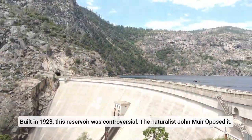Coming up to Hetch Hetchy Reservoir in Yosemite. This is before you enter the gate, so we took a little detour to just check it out. I haven't been here in a while, but I like to come every so often. It is a really warm day here today. It's about 91 degrees. It's hot, but it's not like crazy hot. But let me show you what the reservoir looks like.